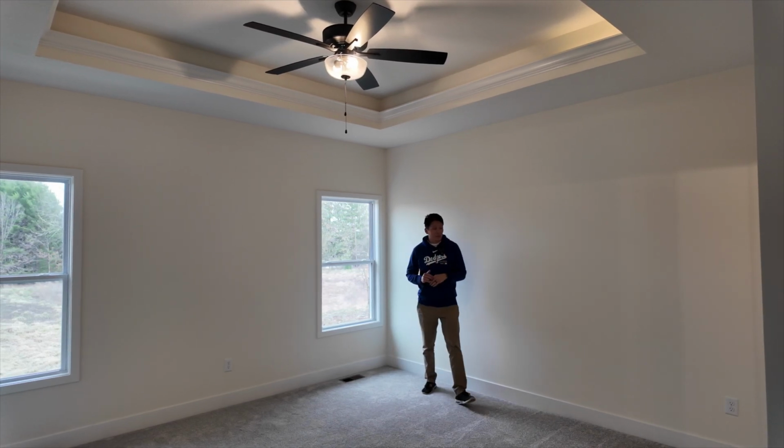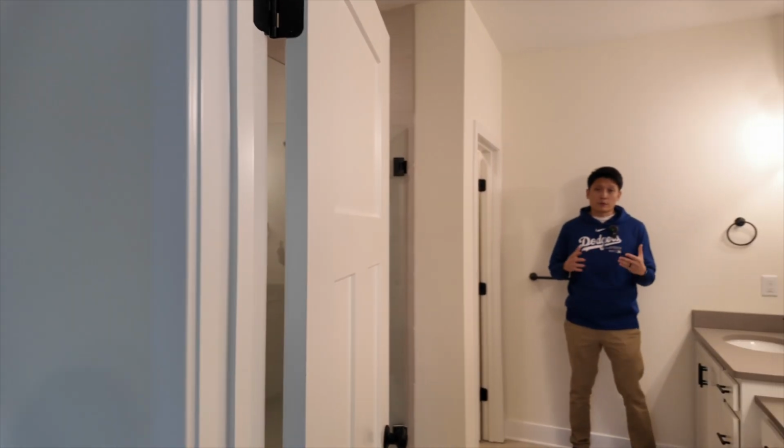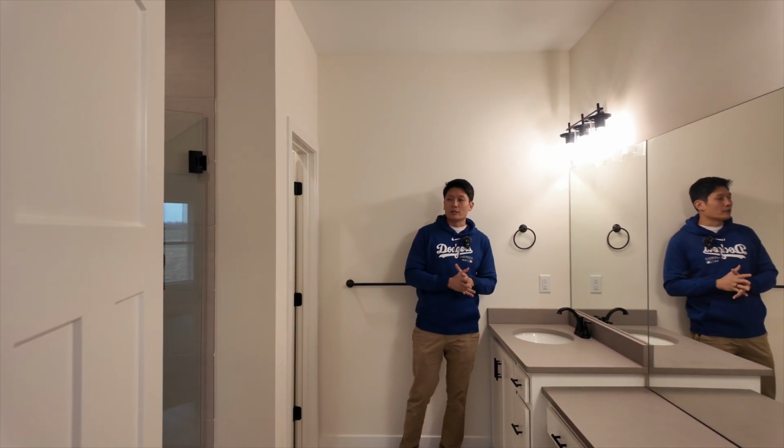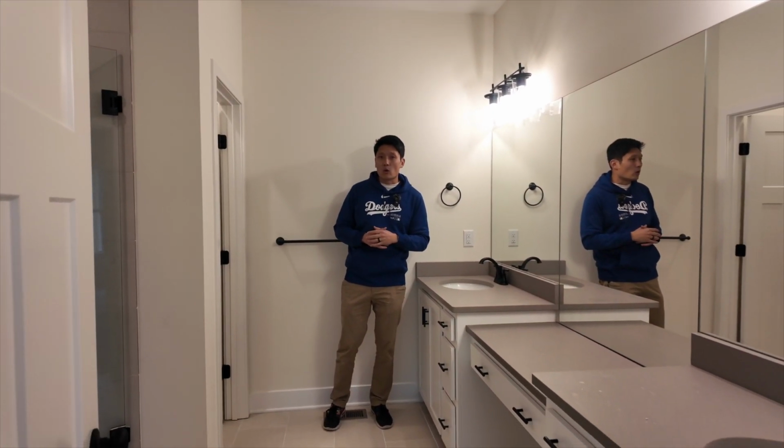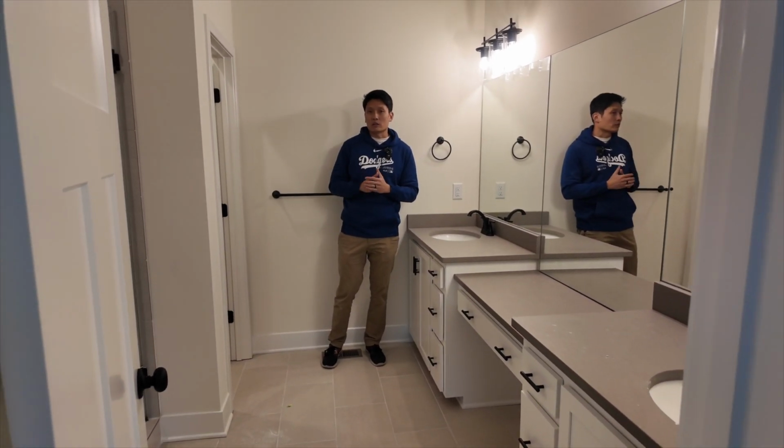So peek in here and you'll see this is their primary bathroom. And of course with this primary bathroom you have the double vanity, you have the walk-in shower, which is actually pretty nice. And then you've also got your water closet.